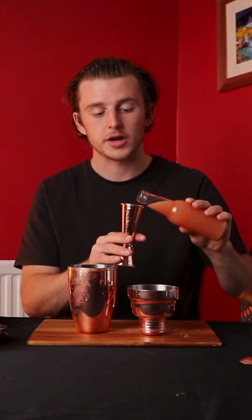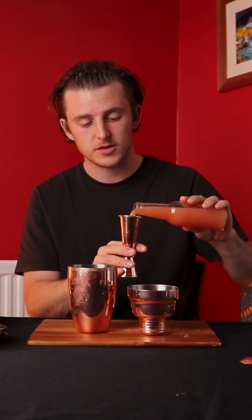So we're going to be using fresh citrus juice for this cocktail, and it's going to be fresh grapefruit juice. Now, because grapefruit is one of the main flavours in the beer, I want to go quite heavy on the grapefruit juice just to try and help balance and level out the strength of the flavour in the beer. So we're going to be going with 75 mils.